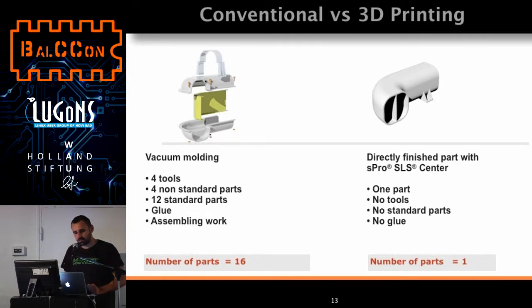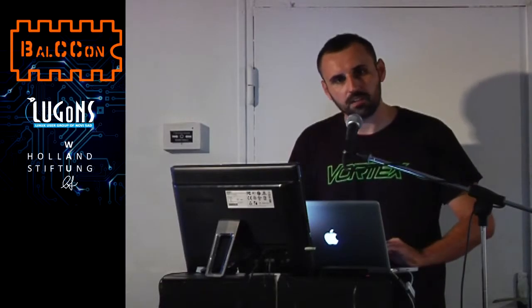Otherwise, here is one example between one conventionally made part and one 3D printed part. On your right side you will see the 3D printed part, on the left the assembled part. As you can see, for the normal part you need 4 tools, you have 4 non-standard parts that you have to manufacture, 12 standard parts, you have assembling work, you have glue, and time and money, it costs something. If you print your designed part with 3D printing, you have the same part with the same characteristics, but it's only one part. You don't need any tools. Your part is ready to use. One more advantage about this.